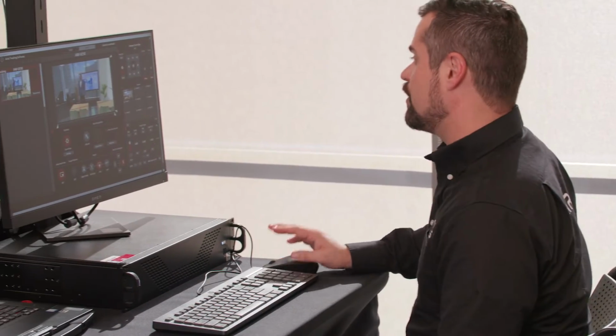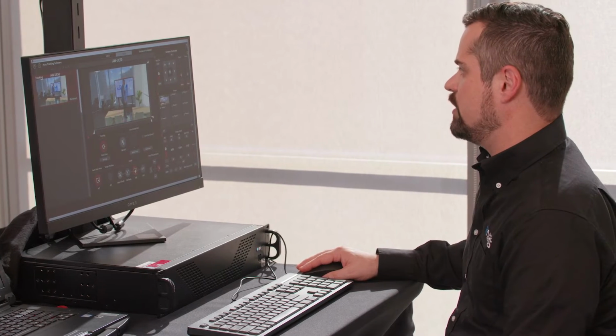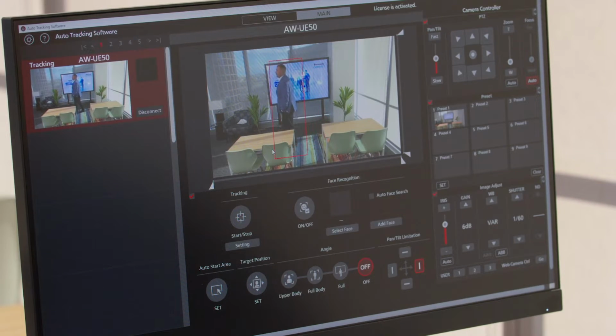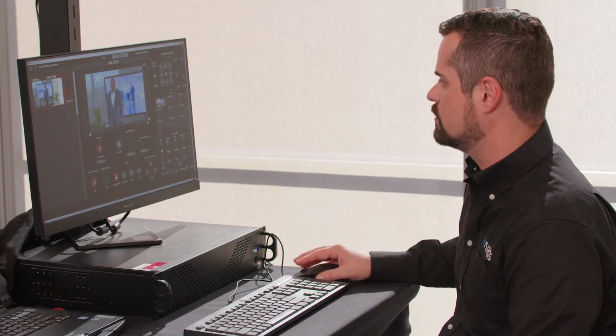Let's dive into some of these great features that are offered in the auto tracking. One of the things you're going to notice is our ability to use AI CUDA technology to maintain a tracking target. With some of these great features, we're able to offer things like automatic zoom functionality, which will maintain a zoom level regardless of where your target moves.